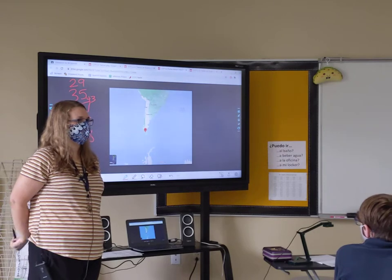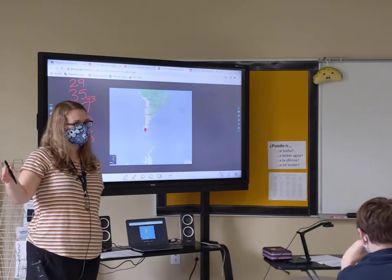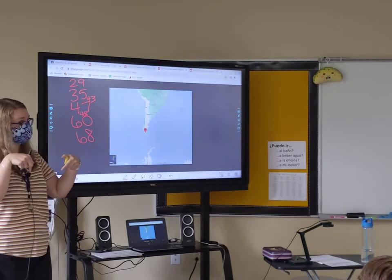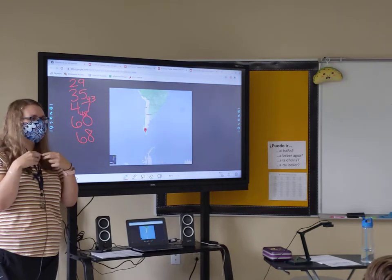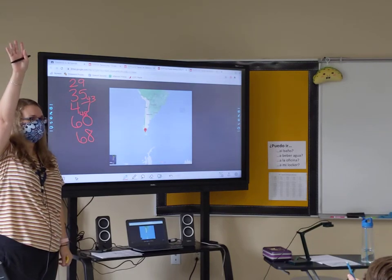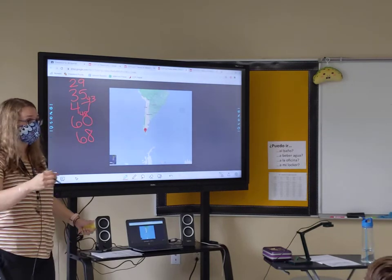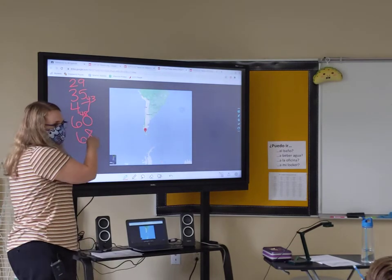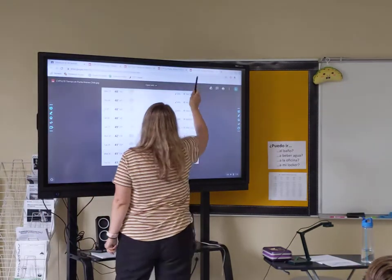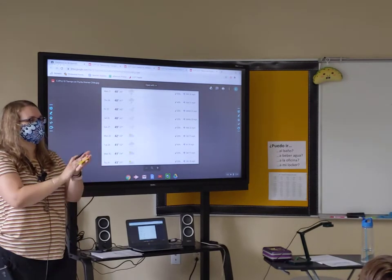Temperatura de hoy? No. De la semana. Pero es diferente cada día. Well, we can just see what the range is. We can get the average. Let's just do today. Hoy. Yeah, today. Hoy o mañana? Hoy. Hoy it is. La temperatura de hoy. En Punta Arenas, Chile. 35. Whoa. 48. Un aplauso para Webby.